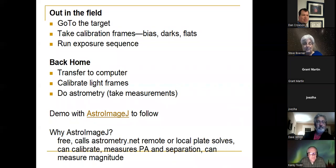And I'm going to show a little demonstration here with AstroImageJ in just a second. But before I do, the major question: why would I suggest AstroImageJ? Down here on the bottom, you see all the biggies. First off, the price is right. It's free, okay? Ultimately, if you're going to do it, it really helps if you can plate solve.